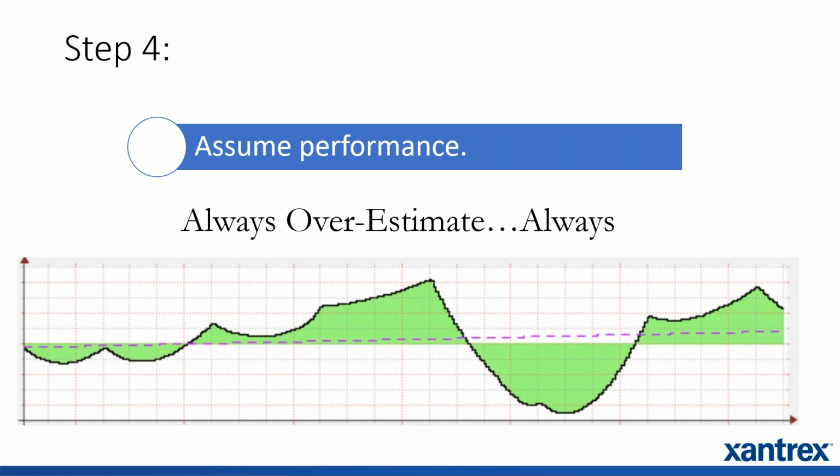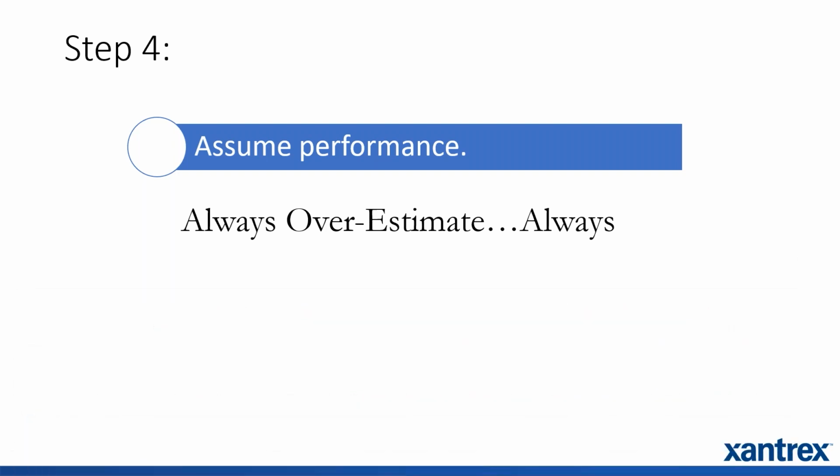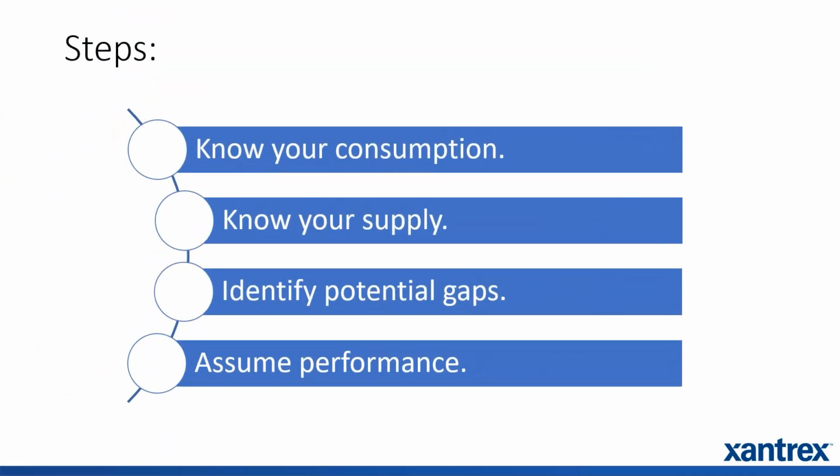You've got to be a little bit realistic in how this covers, because if your system works 95% of the time, great. What about that other 5%? So you've got to have alternative strategies to cover that. So if you think you're close to your usage, you've done the calculations, you're close to your usage, add that little bit extra to make sure. Okay, so again, to wrap up the solar part, know your consumption, know your supply, identify the potential gaps, and then assume it's not going to work as perfectly as you calculated.